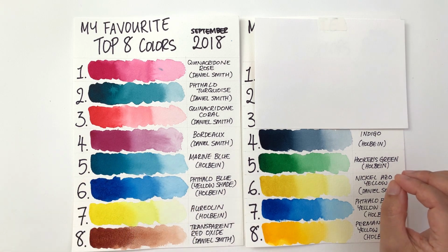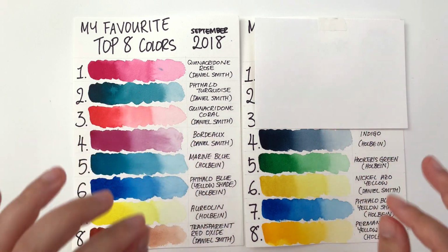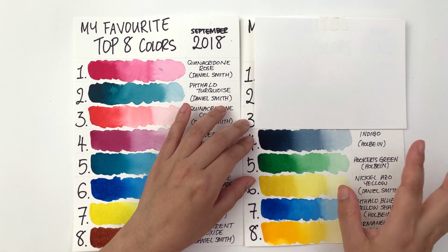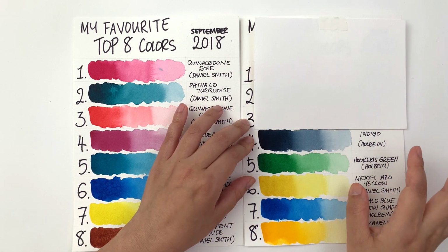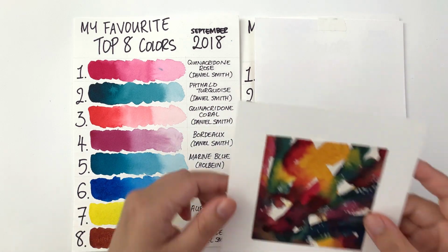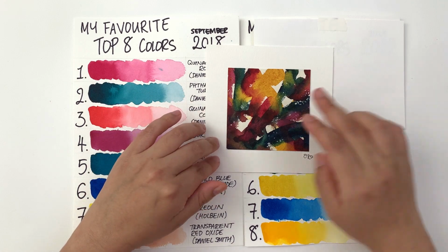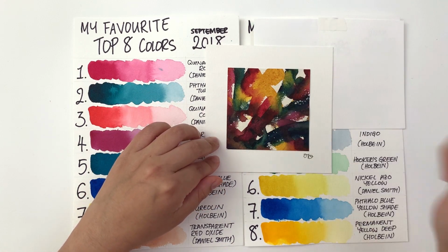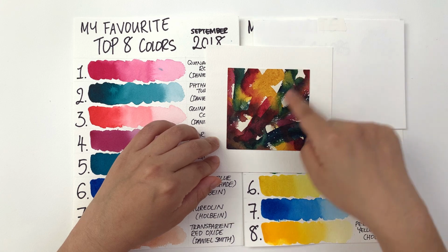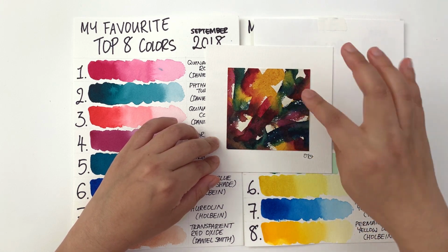Other companies have different versions of Indigo and they feel a little weird to me personally because I grew up with a particular range of indigo colors and they don't match that. So I feel a lot more comfortable with this. An example of me painting with indigo would be another painting. This was using Quinacridone rose, the nickel azo yellow and the indigo, and the green parts is the indigo mixing with the nickel azo yellow.